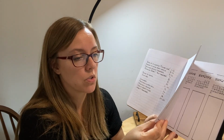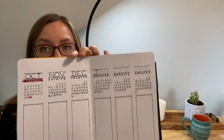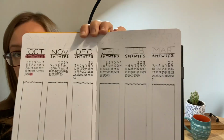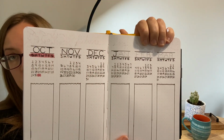So I'm going to switch to more of an overhead view for you. This is just more index pages. And then this is what I've got so far. This is where I've started. This is just going to be my future log, year at a glance. This is what I've started with. I kind of smudged the pink already. Whoops. I just started writing it out. So this is October, November, December of 23, and then January to March of 24.